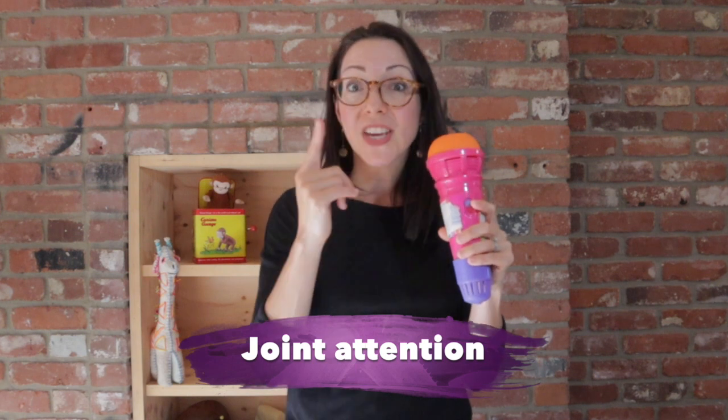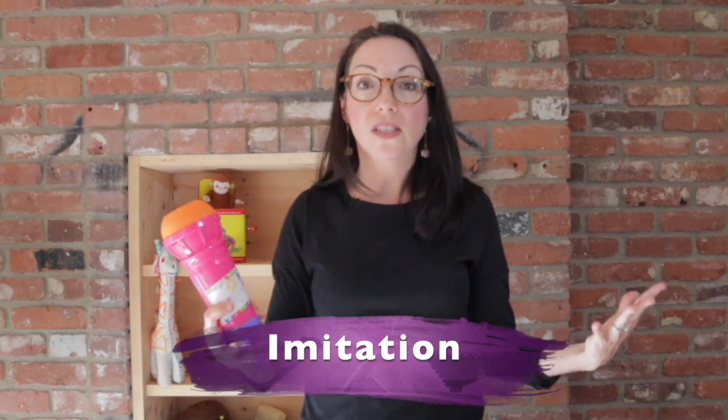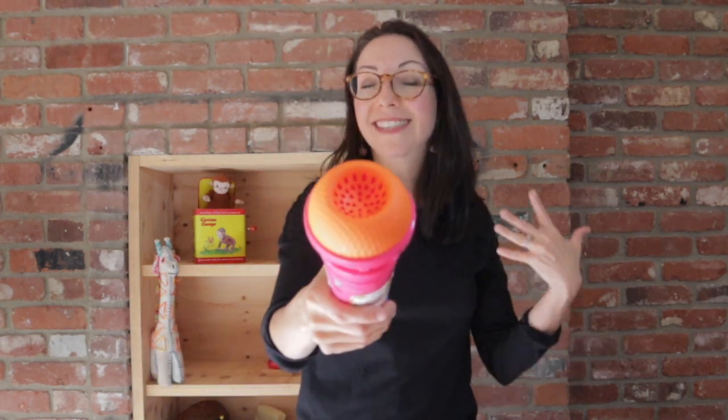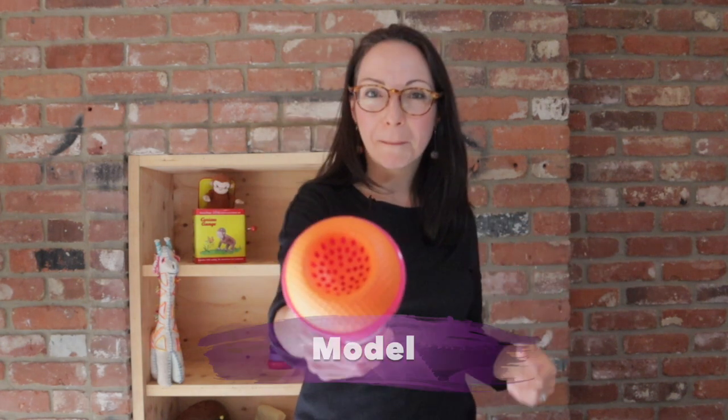also of joint attention. I'm looking at the mic, you're looking at the mic. Hello, you see the mic? Hello, hello mic. And then also imitation. You could start, if your child is younger, you could start with short sounds and syllables. Ba, ba, ba, ba, ba, ba. And if the child doesn't say anything, I would model ba, ba, ba, ba, ba, ba.